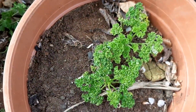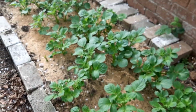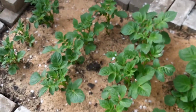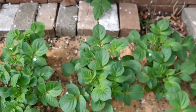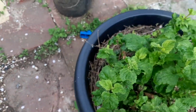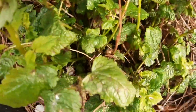Then I have parsley down there. Then this is another potato patch. So I have some Maris Pipers right here. So yes, guys, I'm gonna have loads of potatoes this year. I'm aiming to have loads of potatoes. Hopefully everything goes to plan. Then I have my lemon balm. I just take off the old branches, sticks, and I just left it in there to break down. So my lemon balm is springing back up.